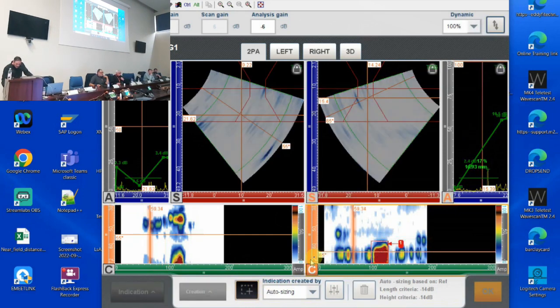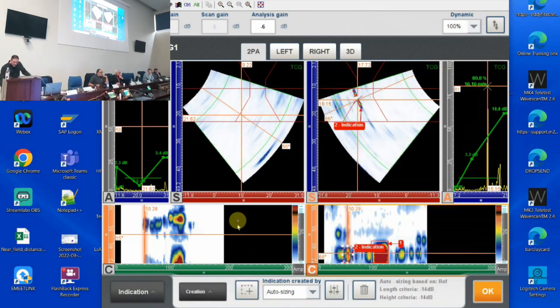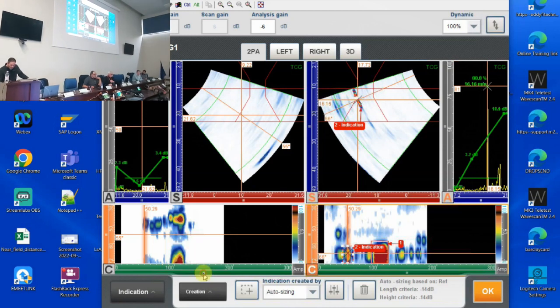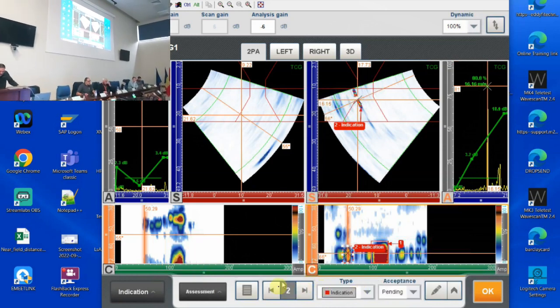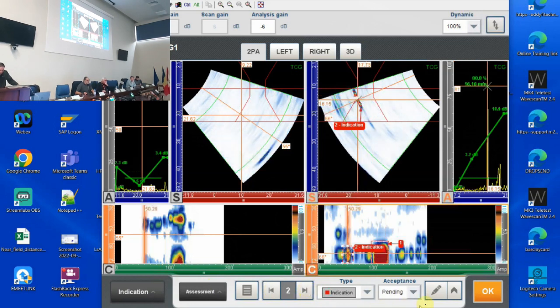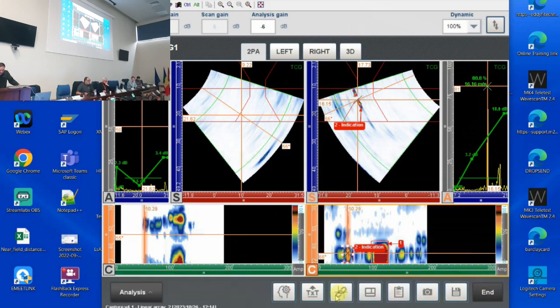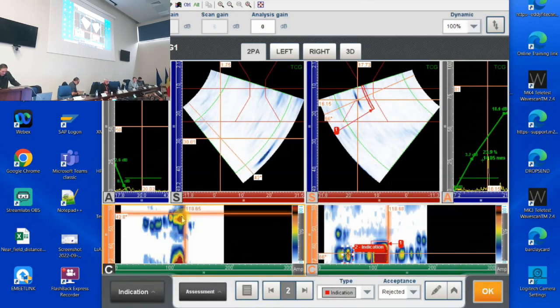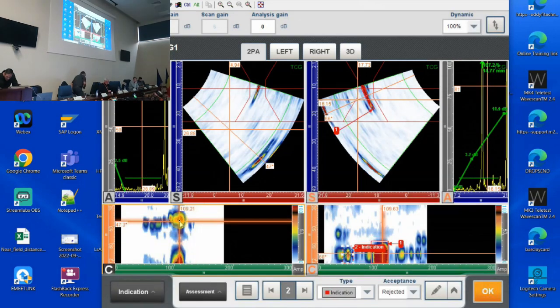I see another defect there, which again I can go to creation and then say, okay, I found another defect in that area. Again, locating and boxing it. If I go to assessment now, I'm in indication number 2, so we already did number 1, that was rejected. Number 2, I'm going to say, okay, that one is also rejected, and maybe there's another one. Should be one on the flank somewhere as well. Maybe that one.